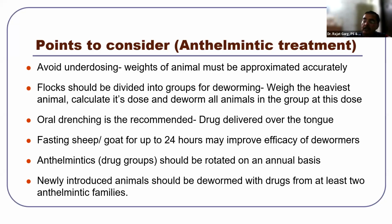Because we have weighed the largest, heaviest animal in that group, and we are dosing all the animals as per its dose. The total dose for the heaviest animal comes to 1 gram, then dose all the animals in that group with 1 gram. A little bit of higher dose is not going to cause any problem in the lower weight animals, because these drugs have a very wide margin of safety as well.